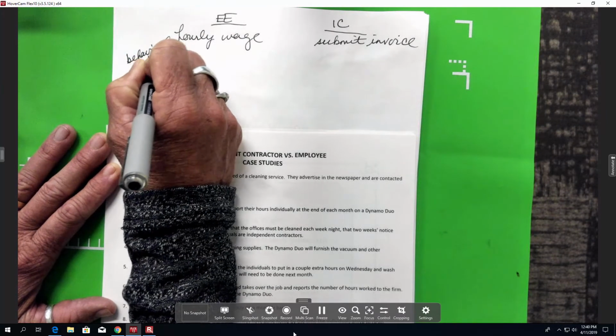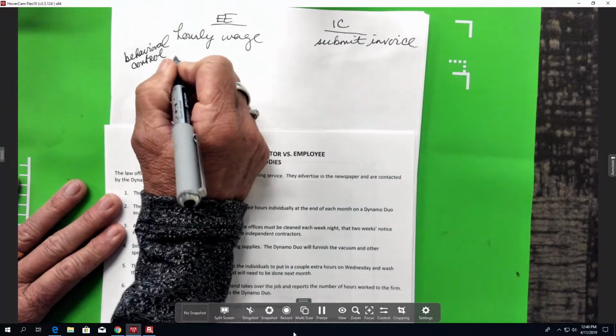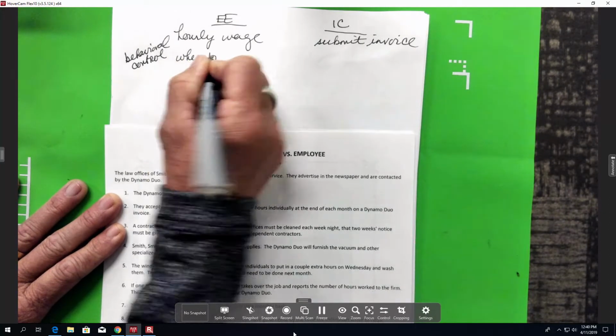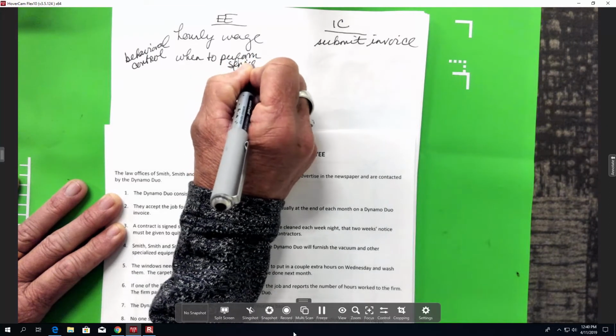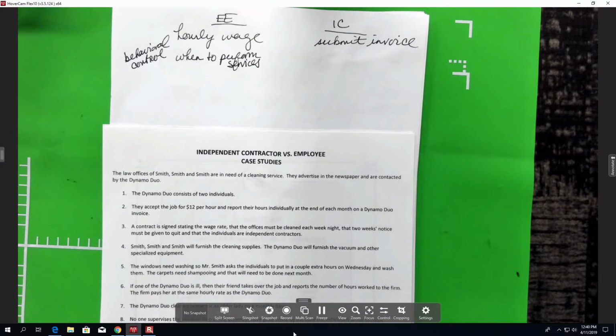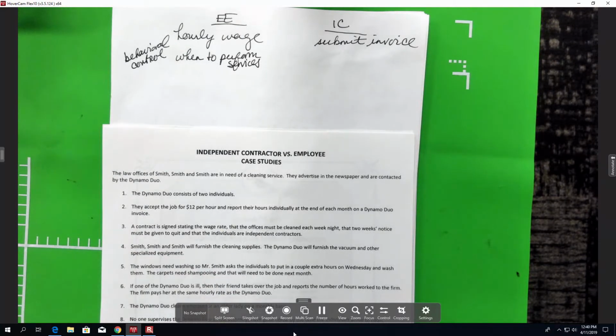Because there are so many facets to that, I'm going to put it kind of over to the side, and then, when to perform services. Okay, so each night. What else is in there? I'm going to just go around. That 2 weeks' notice must be given to quit. Which side does that go on? I would say employee. And what do you want me to write? Time control.